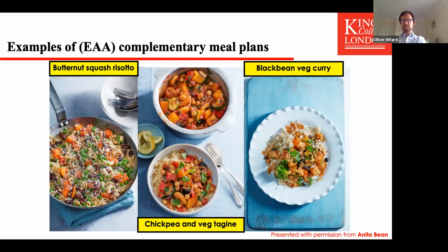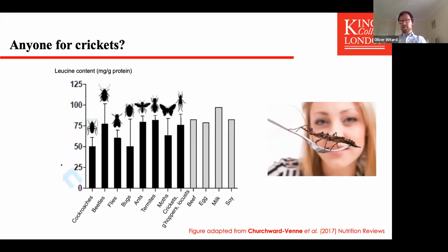And if we translate this science into practice, here are a few different meal plans that could be provided to cover all of these complementary amino acid sources. And of course, at the risk of opening a can of worms, a similar gap in knowledge also exists for insect-based sources of protein. And not to put you off your breakfast, lunch or evening meal, depending on where you are in the world, based on amino acid profile, beetles, ants, and termites are promising protein sources for future study in the context of stimulating muscle protein synthesis rates.